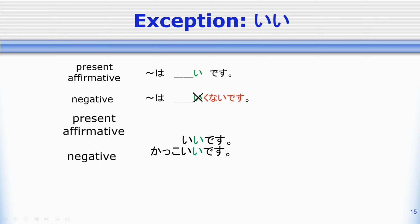Now we have one exception to this rule. One situation that's a little bit weird, and that is the adjective ii, which means good. So normally, when we have an adjective in the present tense affirmative, it's just that adjective plus desu, and when it's negative, we get rid of the い, and we put kunai desu. For ii, we do have ii desu for the present affirmative, but the negative is a little bit different. The negative changes to yokunai desu. So ii desu, the negative version is yokunai desu.